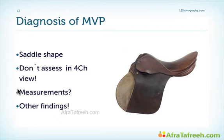So I personally don't believe that measurements are very helpful, and that other findings are more important. Even in subtle forms, you will usually find some other typical feature of myxomatous mitral valves.